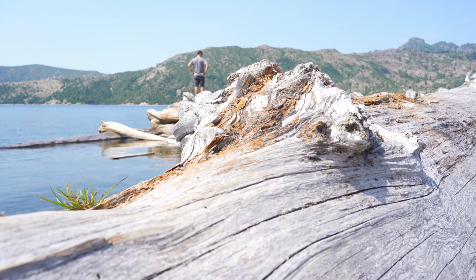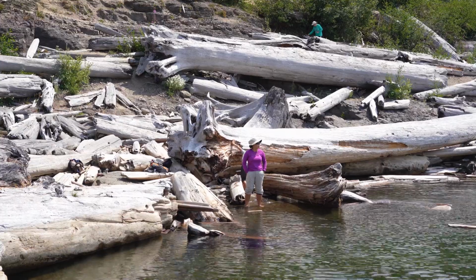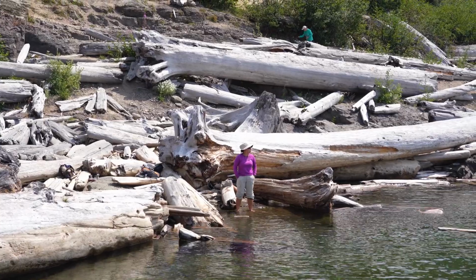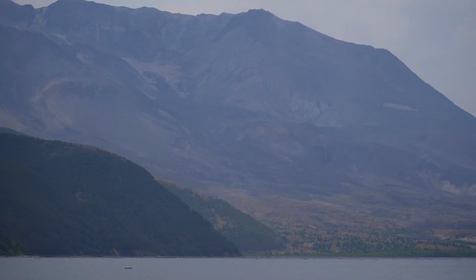In minutes after the eruption, 46 billion gallons of icy meltwater start to pour down the mountainside, gathering rock and debris to create a lethal slurry called a lahar. The deadly lahar becomes a massive tsunami of destruction.